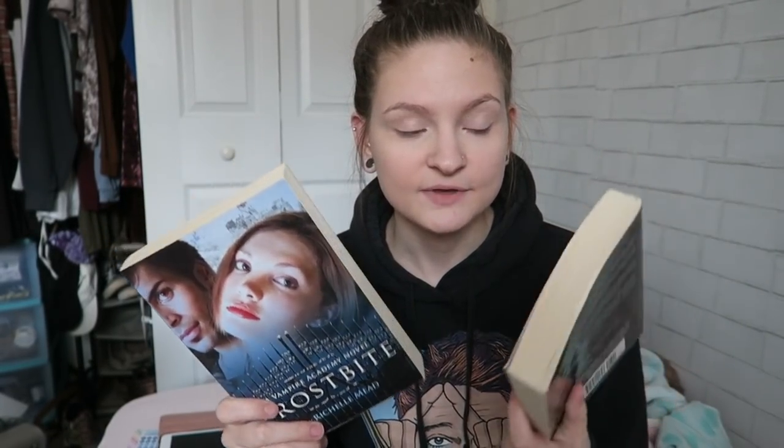And I picked up the first 2 books in Vampire Academy because I've heard really good things about the Vampire Academy book series, and a lot of you guys have recommended it to me because I love the Vampire Diaries. I did try to watch the Vampire Academy movie at one time, and I hated it, and I turned it off after like 10 minutes. So I'm hoping the books won't be like that.